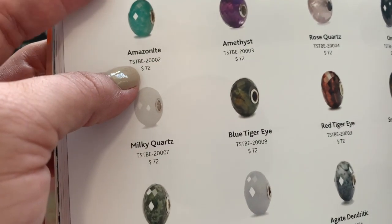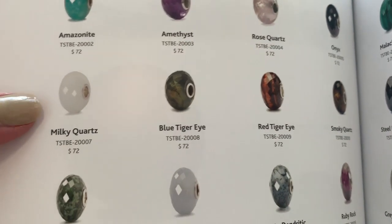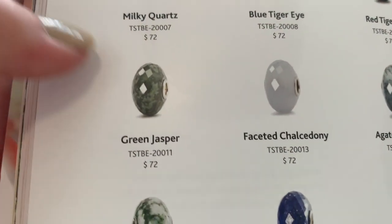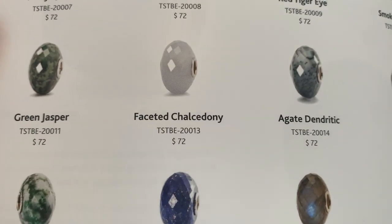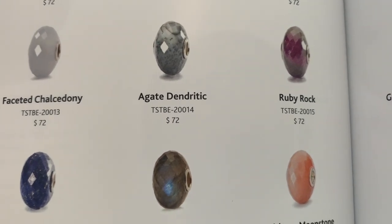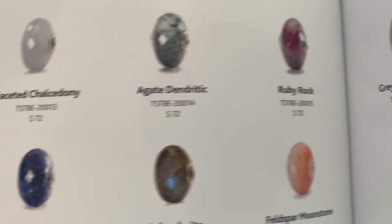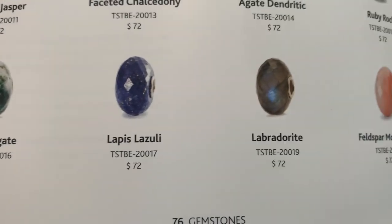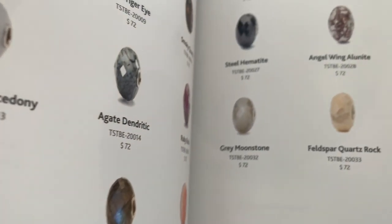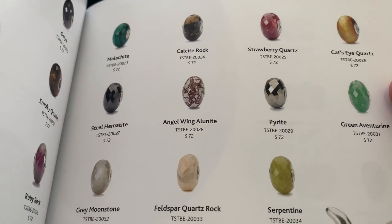We have the amazonite, amethyst, rose quartz, then onyx. I love onyx. Milky quartz, blue tiger eye, red tiger eye, monkey quartz, green jasper, faceted chalcedony. I'm attracted to chalcedony. I want some agate dendritic, ruby rock, moss agate, lapis lazuli, labradorite, feldspar moonstone. And then up there we have malachite, calcite rock, strawberry quartz, cat's eye.